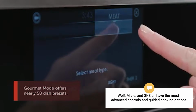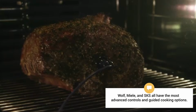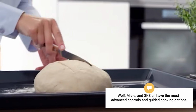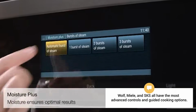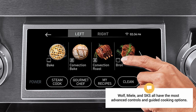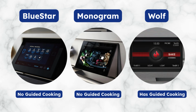But for a smart oven that does the thinking, Wolf's dual fuel range has Gourmet mode. You pick the food, how you want it cooked, and it calculates time and temperature and even rack position. The Miele MasterChef is similar to the Wolf Gourmet, but adds a steam assist, which is great for baking bread and adding moisture and flavor to roasts. SKS has guided cooking with auto bake, which is again similar to Wolf's Gourmet. You pick the food, it'll give you time, temperature, and rack position, along with the steam assist that Miele has as well. Monogram and BlueStar have the same 7-inch touchscreen as Wolf, but just without the guided cooking option.